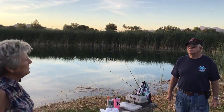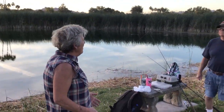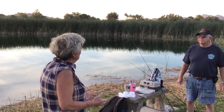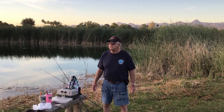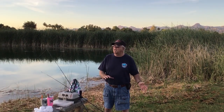Okay, well, let's say I want to go after a largemouth or a smallmouth bass, or a big striper, what they call a trophy fish. What would I use if I want to catch the big one? Well, the bigger the lure, the bigger the fish is going to be. It's usually a standard procedure. But sometimes the bass and the stripers will bite on the same thing.